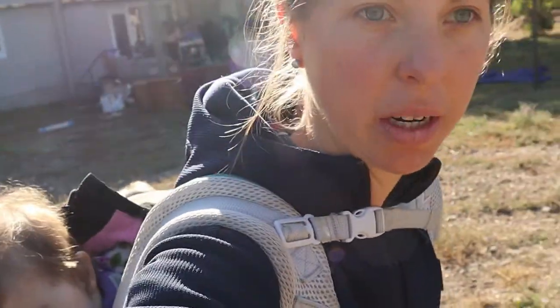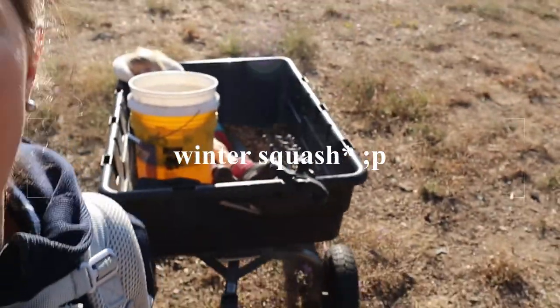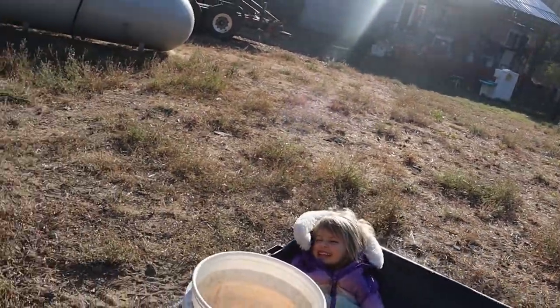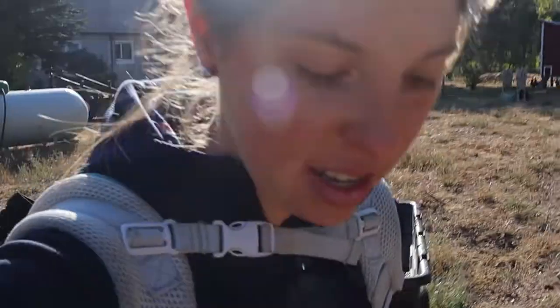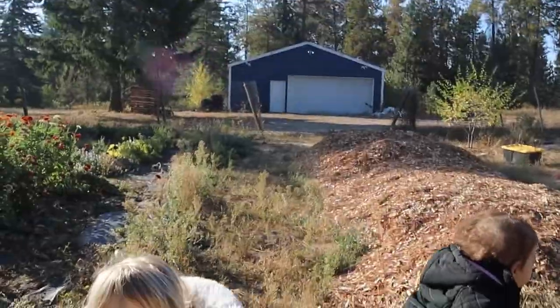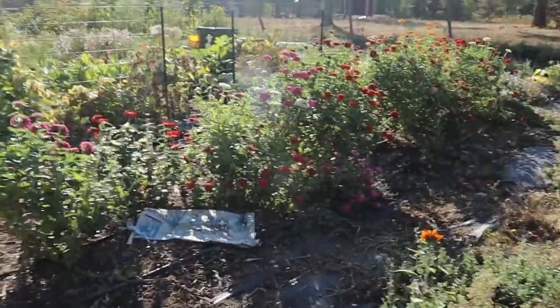Okay, this morning we're going to go out to the garden to harvest our pumpkins and winter squashes. We have our wagon here. Hannah's going for a wagon ride. And so we'll load up all the pumpkins and squashes and see how much we ended up with. Yay.